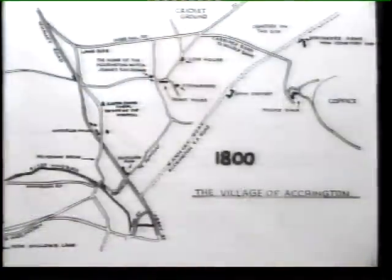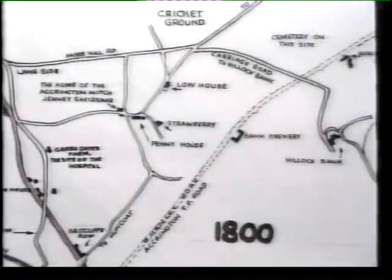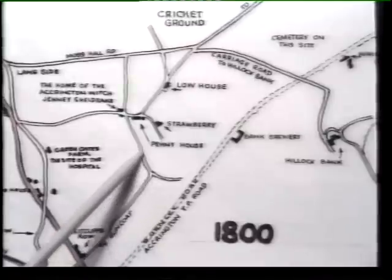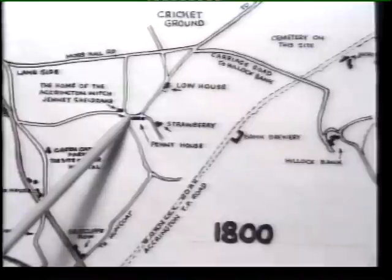If you travel from Bull Bridge along the cart tracks to Huncoat, you would have to pass along these tracks and up to Belgarth and up to the back of Pennyhouse Farm which led also to Huncoat. On the right is Pennyhouse Farm, but on the left is Jenny Sheldrick's, the Accrington witch. She lived here.